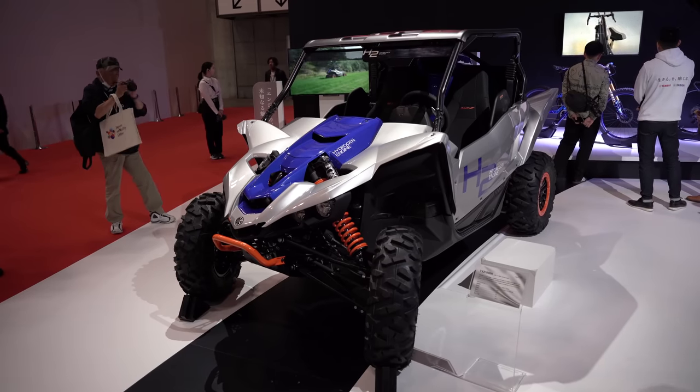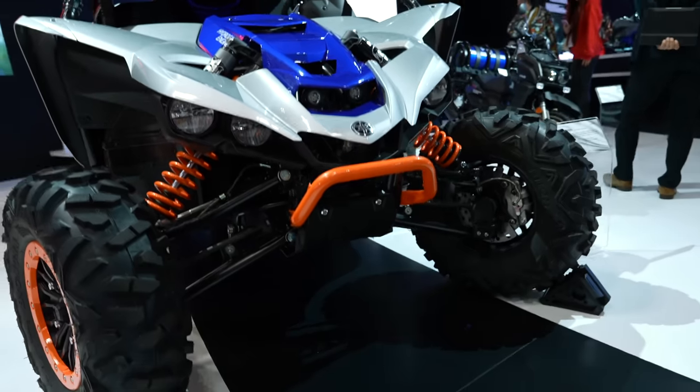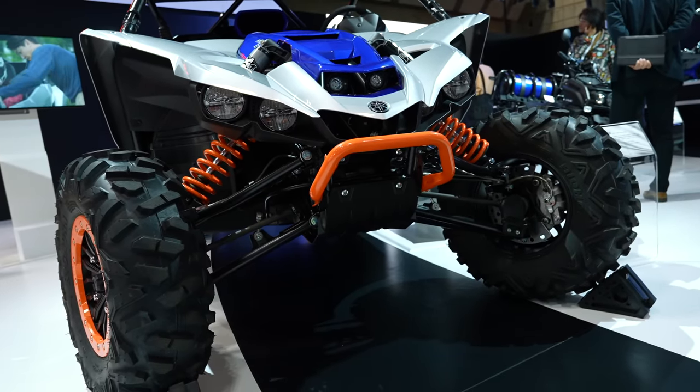This I want. Oh my God, look at this. This is the YXZ 1000R off-road vehicle.